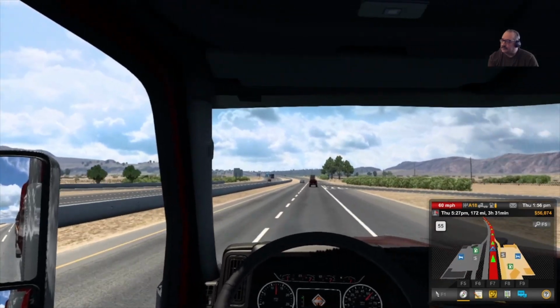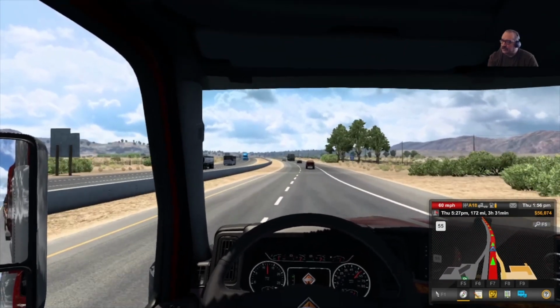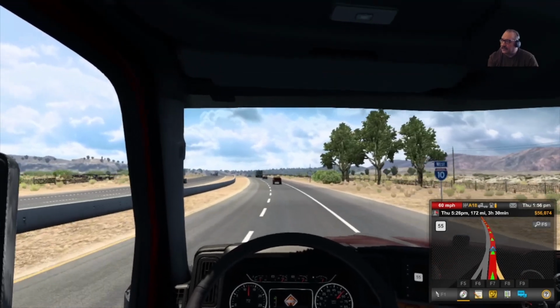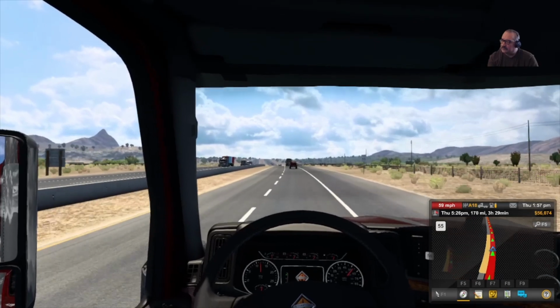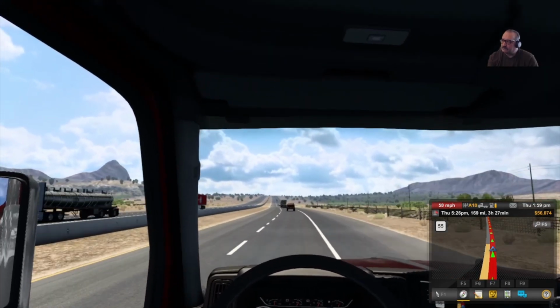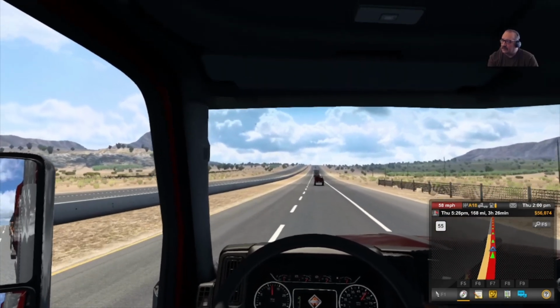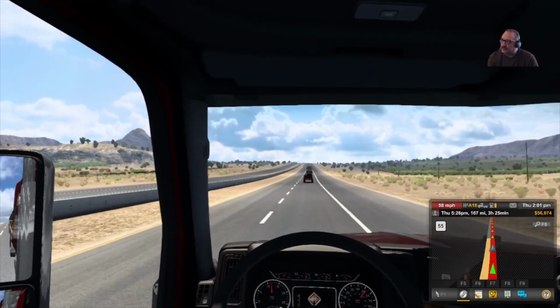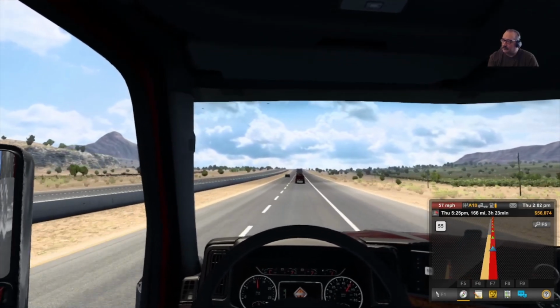Well, at least we're under 200 miles now, so it's starting to look like we're getting close to the end of the line with this run. It's been a little long, but it was expected. So this road is the first time we've traveled on this one. I don't think we've been to that town either, the one that we're supposed to go to drop this trailer with the tires on it.